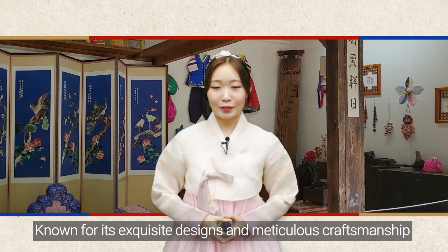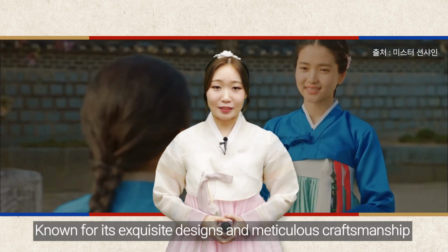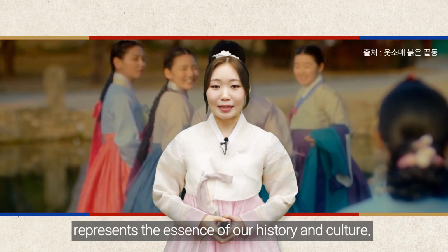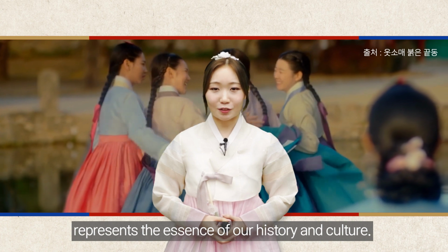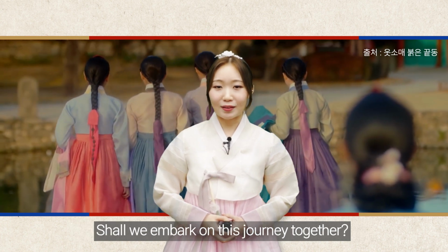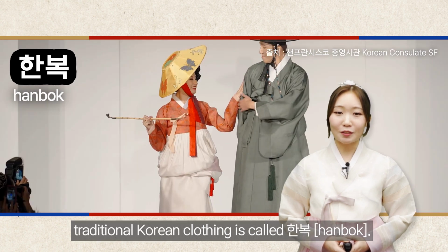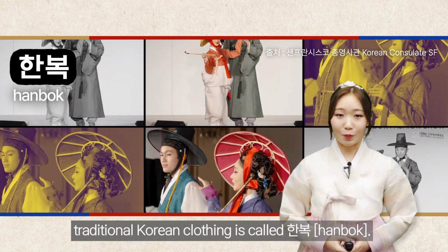Known for its exquisite design and meticulous craftsmanship, Korean traditional clothing, or Hanbok, represents the essence of our history and culture. Shall we embark on this journey together? As we all know now, traditional Korean clothing is called Hanbok.